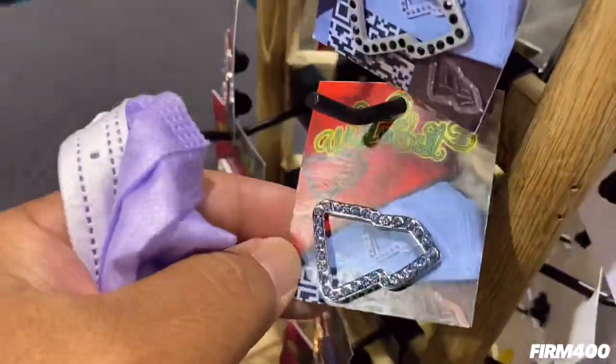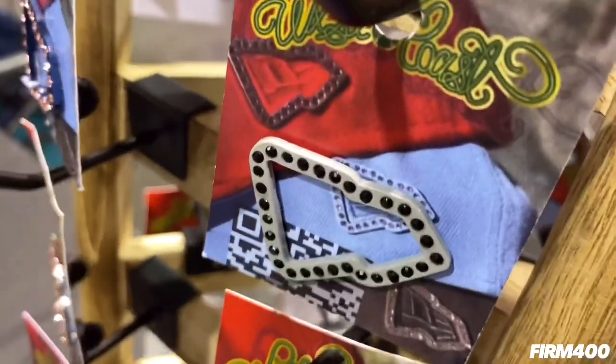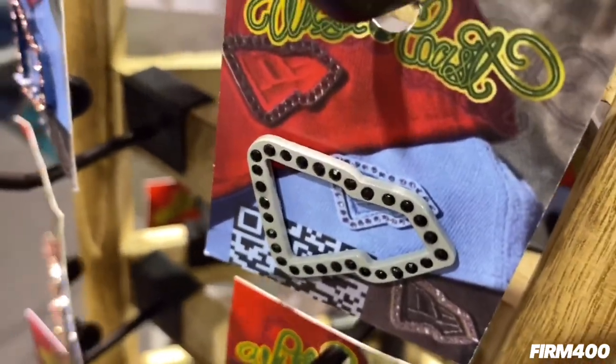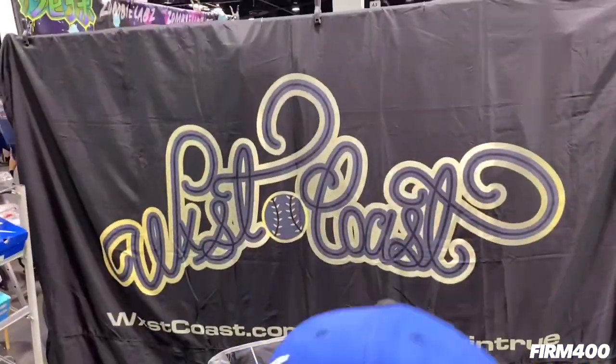Check it out, guys. So, Jet's pin from West Coast. It actually wraps around the New Era logo, right? Yeah. It's like his hat right there. Check it out. Yeah, check them out, man. West Coast. Thank you. Appreciate you.